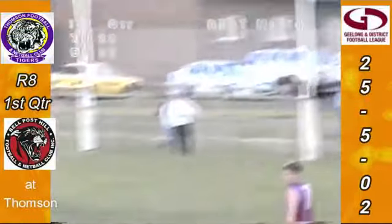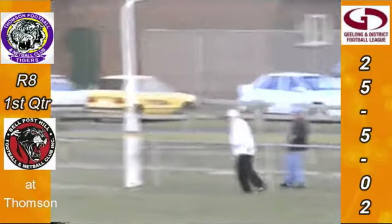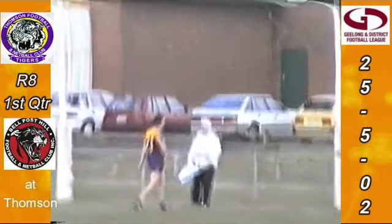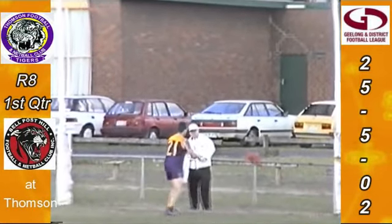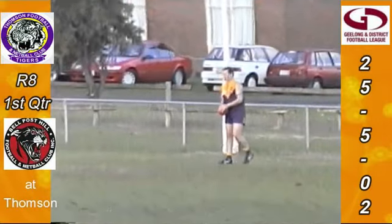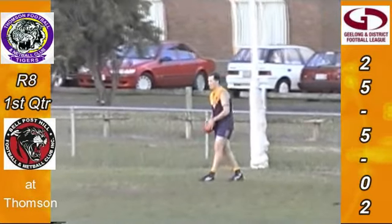He's had a pot shot from 20, and a bad miss for Bell Post Hill, because not a difficult shot at all. Only behind, 5-3-33 Bell Post Hill. They lead Thomson 3-4-22. Victory Trophy's first quarter scoreboard, 32 minutes gone. David Burke from fullback for Thomson.